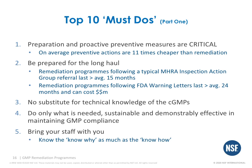So once you've embarked on your remediation program, what are your top 10 must-dos? Well, the first one, of course, is do whatever you can to actually prevent the need for a reactive remediation program. Be proactive in what you're doing, because our research shows that preventive actions are in fact 11 times cheaper than doing remediation. You've also got to be prepared for the long haul. I've said before that these programs can often take between 12 and 24 months. They can be incredibly expensive and a distraction to your business.